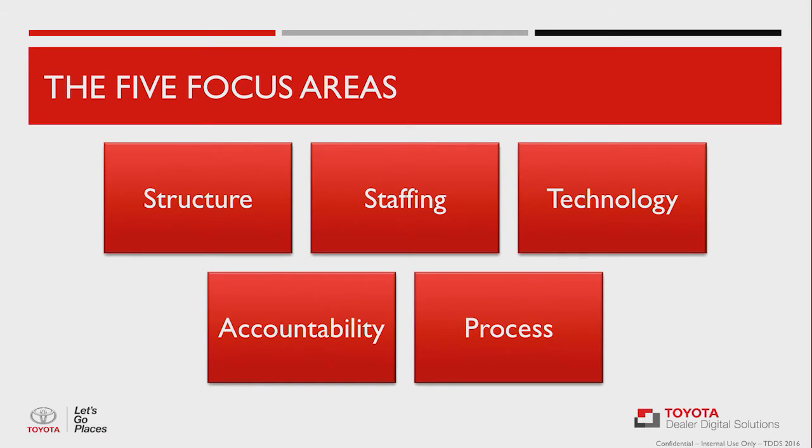Specifically, these 5 focus areas that define what your process is. How do you address customers? What's the best in class? How do you get better? Your structure, your staffing, your technology, your accountability, your process, all these items from a high level.